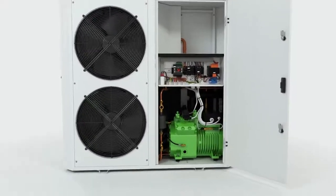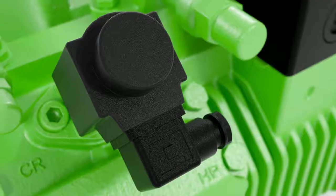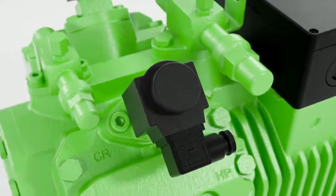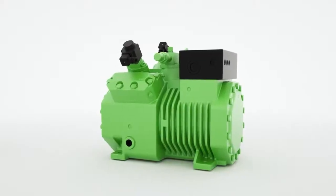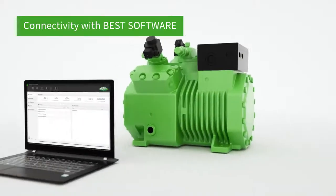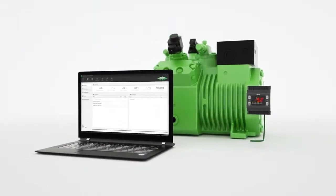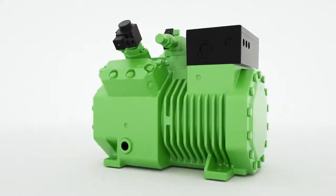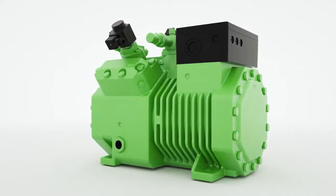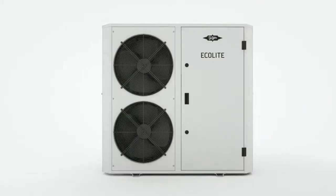The stepless mechanical capacity control ensures greater efficiency for all applications and guarantees outstanding adjustment to operating conditions and system requirements. Connectivity with the best software and the live data log enables simple commissioning, monitoring and evaluation of operating data. All the features promote high operating reliability, exceptional energy efficiency and a sustainable solution for your application.